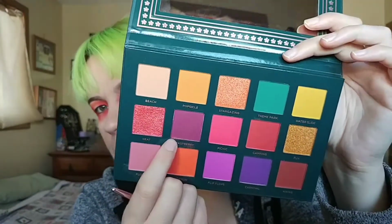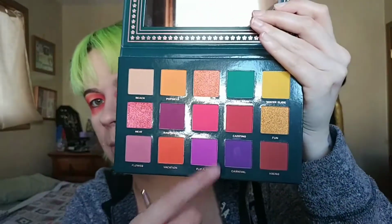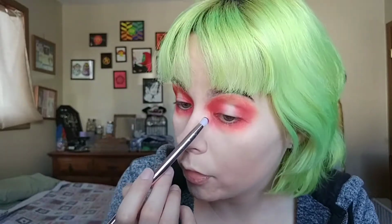I want a brush with a little more precision, and I'm going to use this Wet n Wild P10 brush, and I think I want to go into the shade Raspberry, which is like this maroon purple. Do I want to use that? Or do I want to use Carnival? Let me swatch these real quick. I think I want to use Raspberry, which is that shade I pointed to. Yes, right there. And I'm going to place it on the inner and outer thirds.